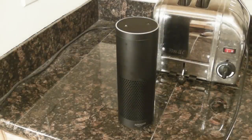So you can also create stations with your music. So you can play specific songs like, Alexa, play Ho Hey by the Lumineers. Ho Hey by the Lumineers from Prime Music. You can also decrease the volume. So, Alexa, reduce volume by 50%.